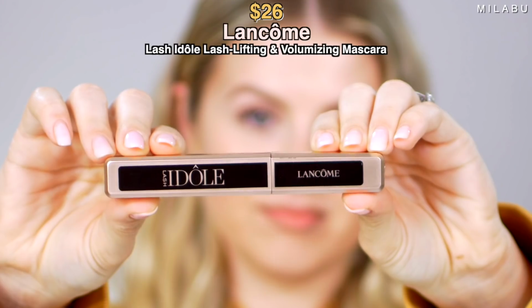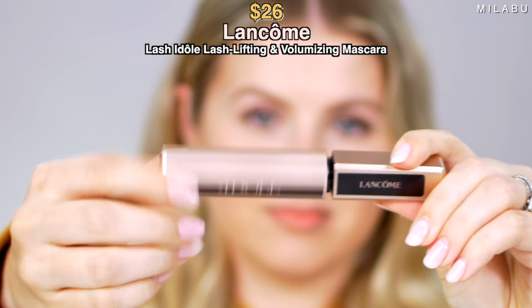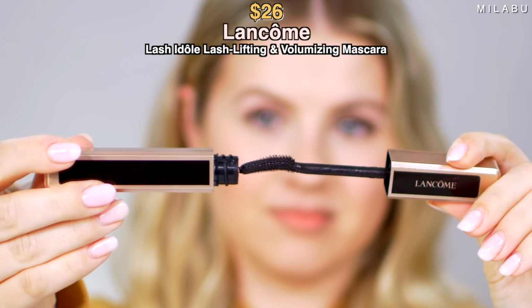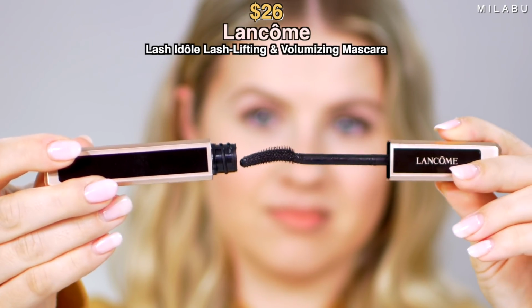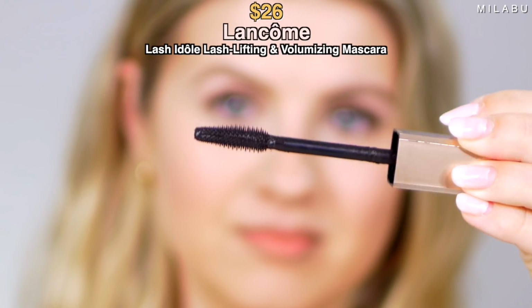Starting with the more expensive option, and I would say this is my mascara right now, the top that I compare everything to. This is the Lancome Lash Idole Mascara. This retails for $26, and it is just a great mascara all around. The wand is really unique. I think they said it has 360 micro bristles, really tiny and precise. And this is where you build up that volume and build up that pigment on your lashes.